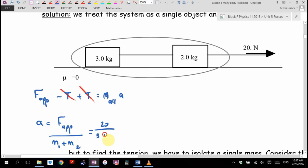How big was mass 2? Alicia, what is 3 plus 2 in your head, please? Hey, I can do this all in my head. What's 20 divided by 5? I cooked the numbers to make it work out nice. I'll even go to 2 sig figs because it says 3.0 and 2.0. I'll go 4.0. Alicia, it's an acceleration. What are the units for acceleration, my angel? Yep.